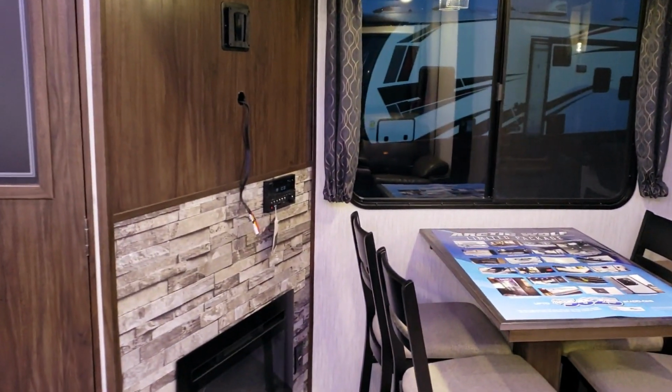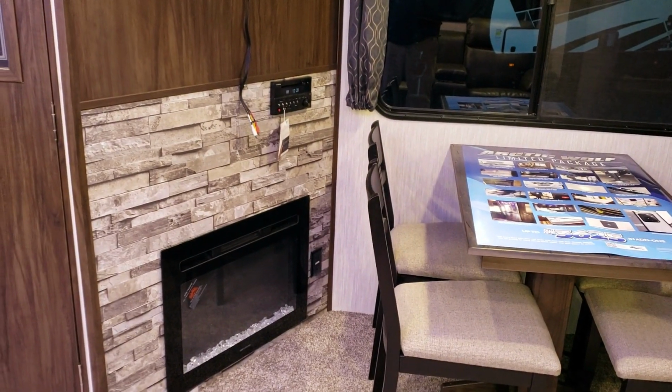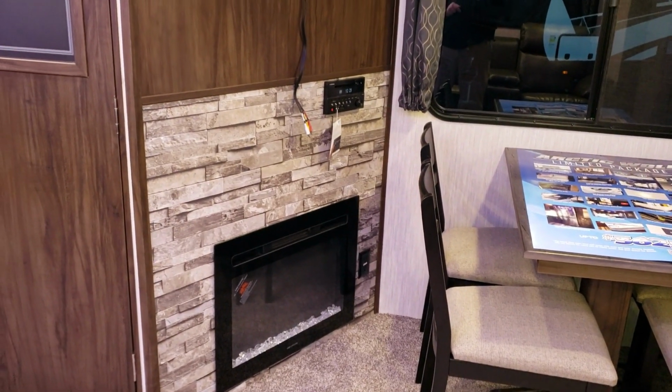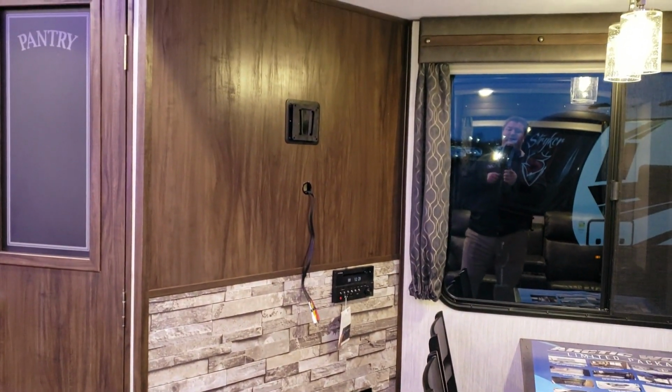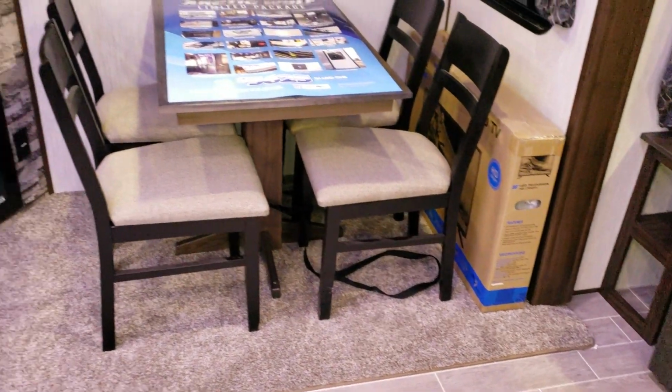On the left side of the dinette slide out there, you have an electric fireplace, which is basically an electric heater. There's an electric outlet also down there. Your DVD stereo system right there, and TV hookups. The TV is actually in the box there. We haven't had a chance to put it up.